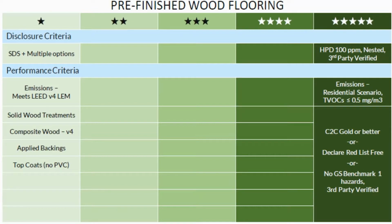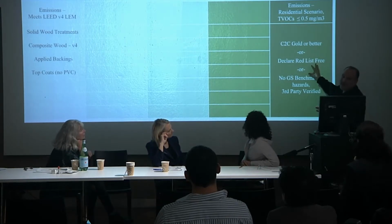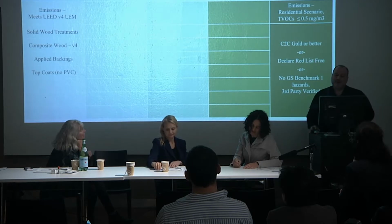When it comes to the chemical content part, what we're trying to do is integrate these other systems that are already out there that are more, I would say, ideal based. So we're looking at Cradle to Cradle Gold or better. We're looking at Declare Red List Free. We're looking at a third party verified product with no Benchmark 1 hazards. You can see that you go from some very tangible things there to some very idealistic things here, which, by the way, we have not found a wood flooring that meets our 5-star criteria yet. But it doesn't change the fact that there should be a 5-star criteria, that's what we want a manufacturer to understand.